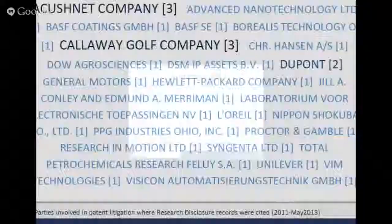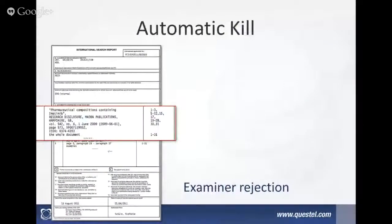Far more frequent is the automatic kills. This is what an automatic kill looks like. This is an international search report where a patent examiner has found a Research Disclosure publication and cited it against a pending patent application. The people who published this Research Disclosure didn't have to lift a finger, they didn't have to use any of their staff time, and it went on to kill a patent application.